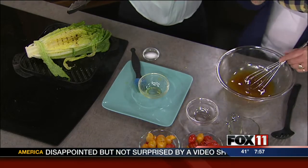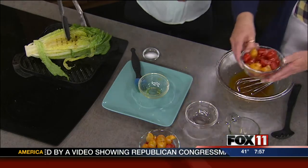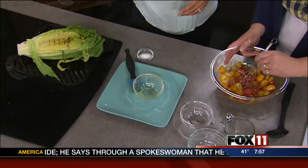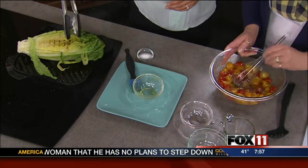So we have our olive oil, our vinaigrette, and our garlic. Now we're going to take tomatoes. Because tomatoes aren't really in season, I like to get those cherubs. Those are the really sweet red and yellow tomatoes, and they're really sweet. So we're just going to get that stirred in there. Got that stirred in there good.